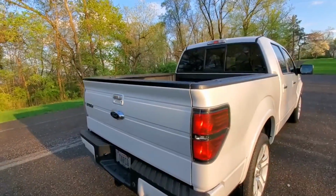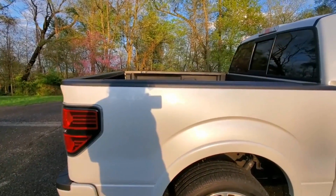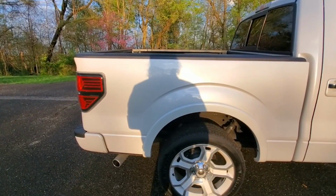This is a short bed, 5.5 foot bed. My last truck was a 6.5 foot bed. I actually like the style of this shorter bed. It actually makes it easier to park too, not gonna lie.